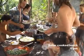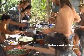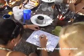What's up for pudding? Lots of food. 4 kilos of pasta sauce.